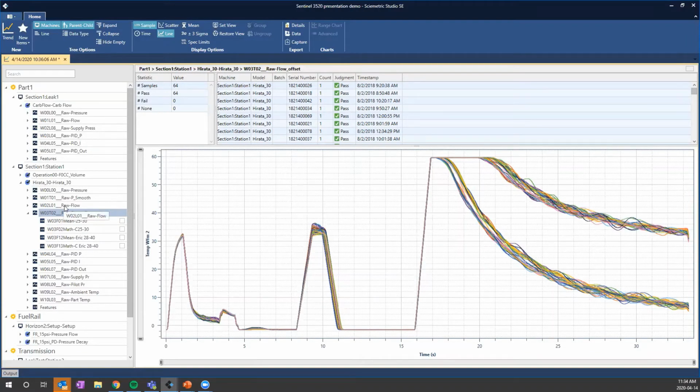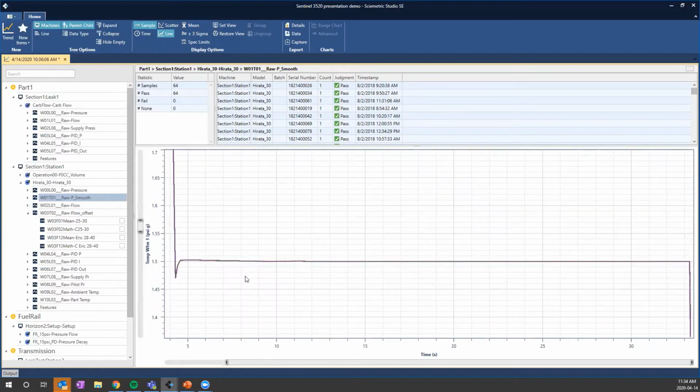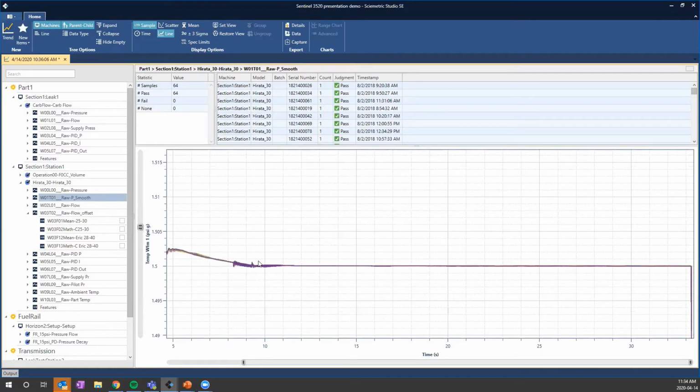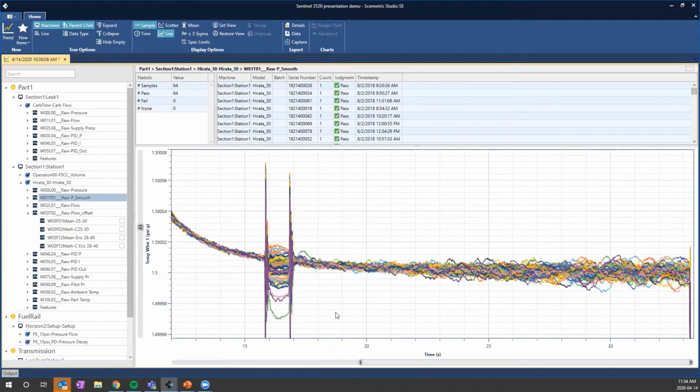If we look at our corresponding pressure waveforms, here's how long we did a fast fill at 3.5 PSI before our actual test pressure at 1.5. It looks like on this one. And when we actually zoom into our pressure, we can see how stable that is. And so we have that excellent pressure control that tells me that the system's working right.